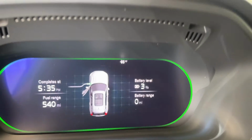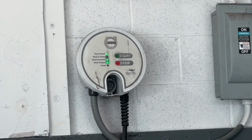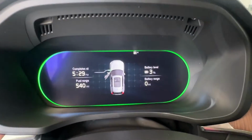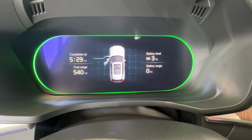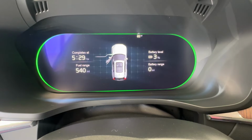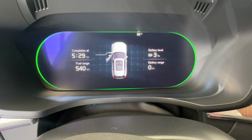I have just plugged it in to a level 2 charger. Believe it or not, I'm at a defunct Volvo dealership, so that is a Volvo branded charger, so it is guaranteed to work well, I suppose. So we are going to charge the car. I'm sure at some point today my co-workers at work will want to jack around with it, so it'll probably get driven around by them.